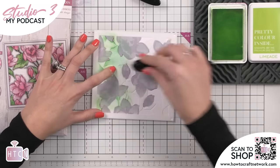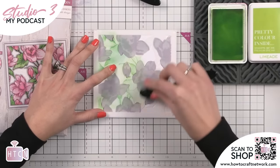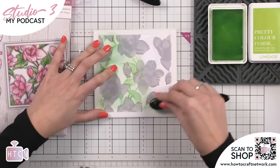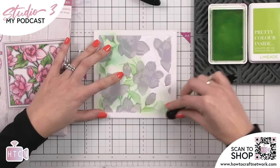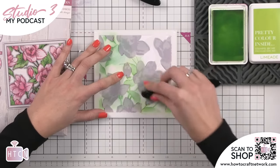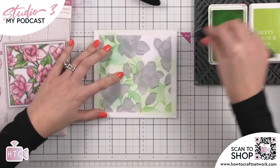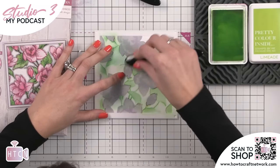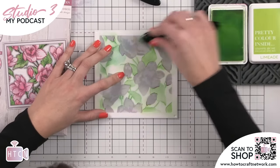So there are no floppy, flimsy bits on the stencil. Again, it's one of the things we spend a lot of time connecting the pieces, because it's frustrating, isn't it, when no fiddly dies, no mess, no fuss. I want to cut to the good stuff. I don't want to be faffing. I'm not a faffer. I like to get to the good stuff. So I'm just going through here with the green.